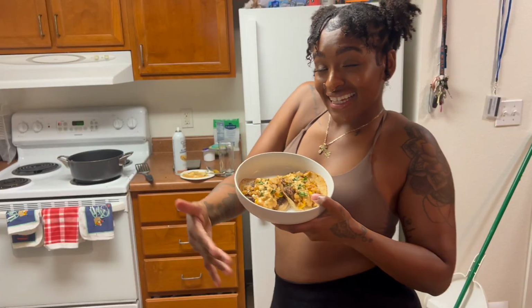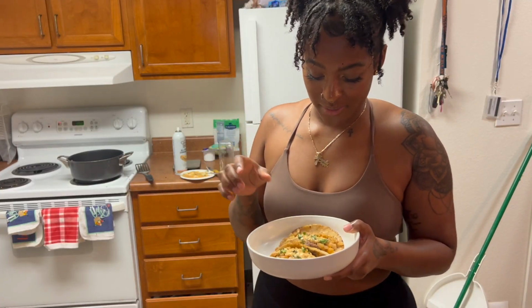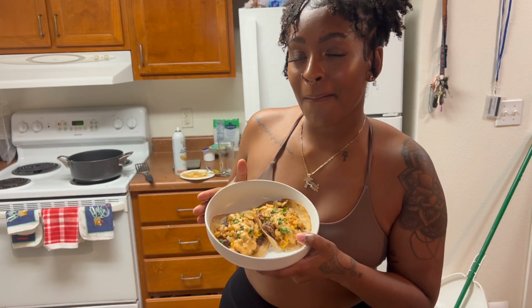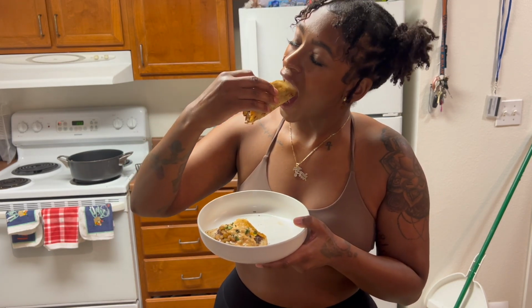Right, this is meal number 2. Let's try it. This is the viral Big Mac or In-N-Out taco burger. Let's try it.